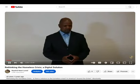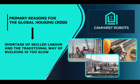Who would have known that 6 years later, the digital solution based on blockchain technology that I was talking about 6 years ago would connect me with Camhirst robots? This is high impact. This is why this connection, this mission, the vision that Camhirst has, resonates with me personally so much. And I just wanted to express that with you guys, because I never talk about that. But I think it's important for those that just don't know.